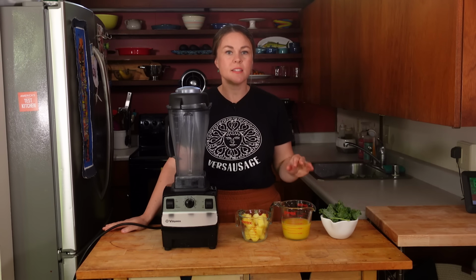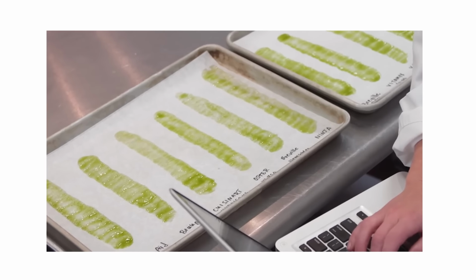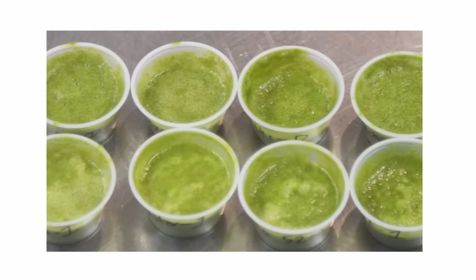All right, so I want to show you this thing in action. Let's go make a smoothie. So here I am with our classic testing smoothie. We always test with the same smoothie, and it's chosen for very specific reasons. We use frozen pineapple because it's really tough and fibrous. And then we also use kale for the same reason, tough and fibrous. We want to give them a challenge.